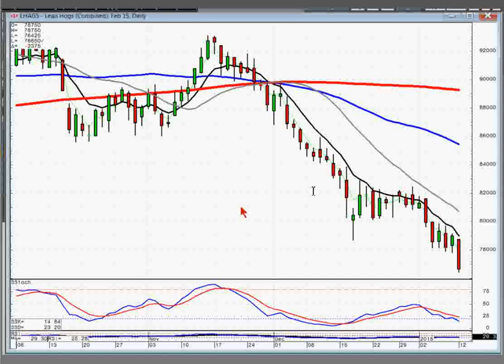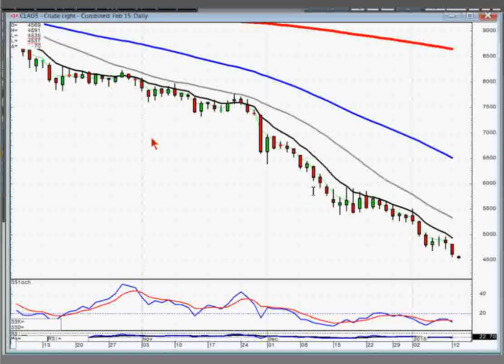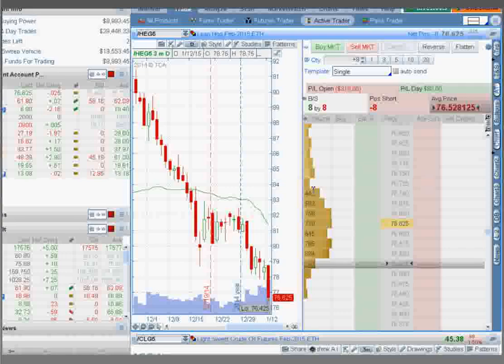Any waves on crude oil? No, crude oil is just down. Yeah, there's just nothing here to say, well, this could be considered a little counter wave. But nothing here yet. They're still selling off crude oil. See if I have crude oil over here. Apparently not.